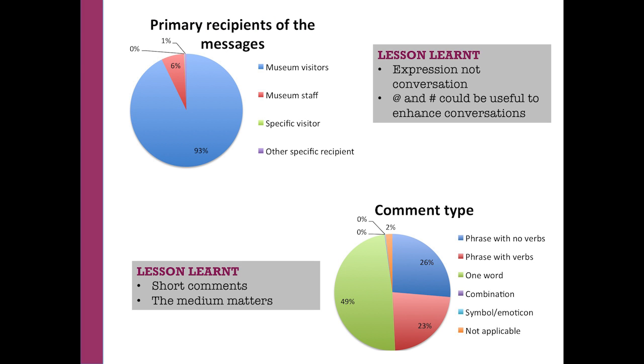Then, concerning the primary recipients of the messages, most of the comments were not related to the messages posted by other visitors. So in this way, the digital interactive was not effective in fostering conversations, but only transmission of information. And I think that the use of tags and hashtags, which is typical of social media, could have been beneficial. I must admit that at that time, not so many people used Twitter or this kind of social network and platforms. So the use of these platforms and hashtags was not really integrated into the experience. But I think that if the museum did this experience again, they would integrate this kind of social media in the experience.